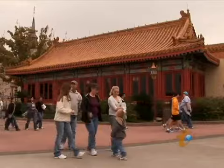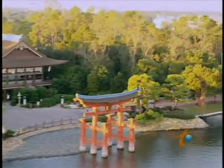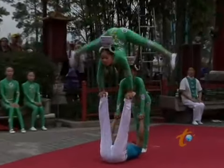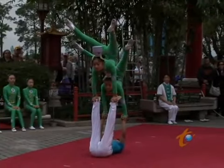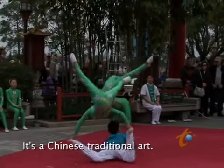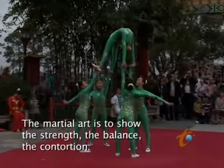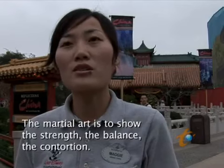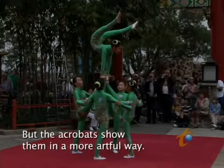The China Pavilion is part of Epcot's famous World Showcase, featuring 11 different countries around one lagoon. Each pavilion is staffed with cast members from their native countries, like these Chinese acrobats practicing an ancient form of Kung Fu. But if you'll notice, there's no combat going on. What does Kung Fu mean? It's a Chinese traditional art. The martial art shows the strength, the balance, the contortions. But the acrobats show them in an artful way.